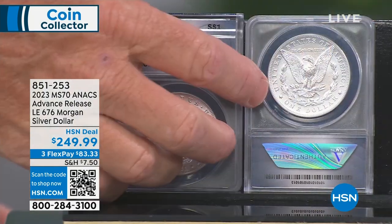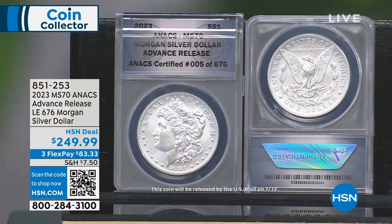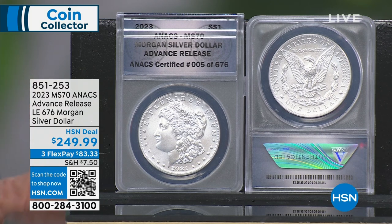I have these, and we have our advanced release. I know this one happens to say 2021, but we have the 2023s. They're not officially released to the public until July 13th. Now I have a question about that. How tough is it for the general public? Because these aren't like pocket change. First of all, they're solid silver coins. Remember, they did them in 2021. Sold out. They sell for hundreds and hundreds of dollars.